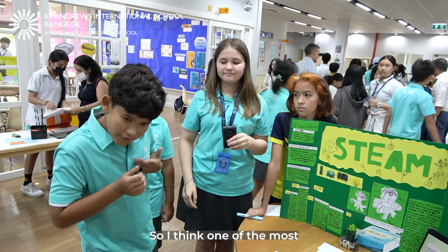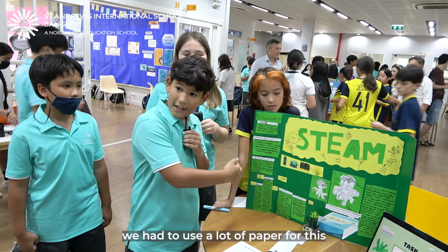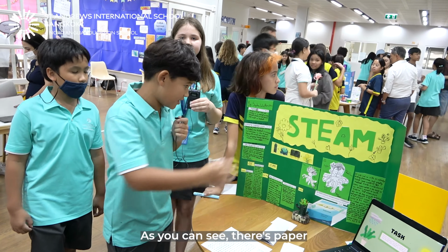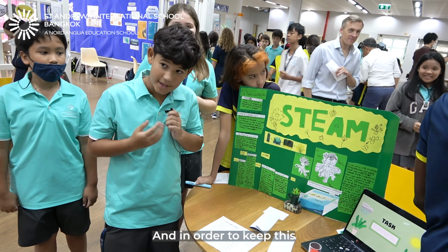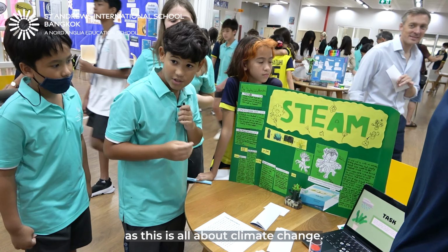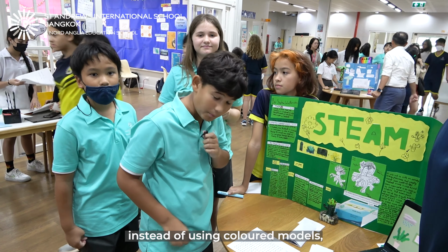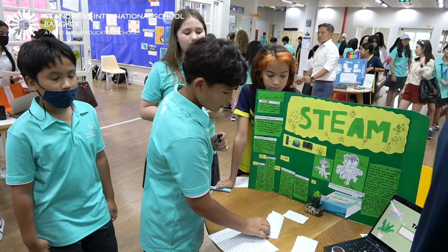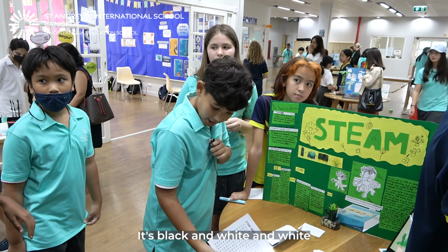So I think one of the most important things that we had for this was we had to use a lot of paper for this. As you can see, there's paper here, and in order to keep this project sustainable, as this is all about climate change, instead of using colored models, we used black and white models, such as over here, it's black and white to make it sustainable.